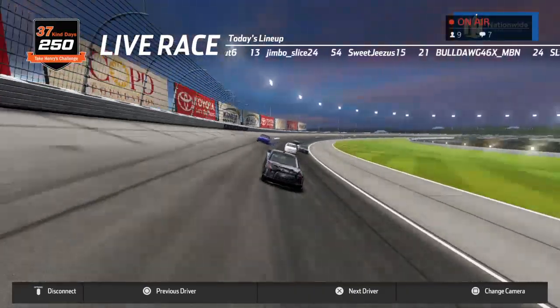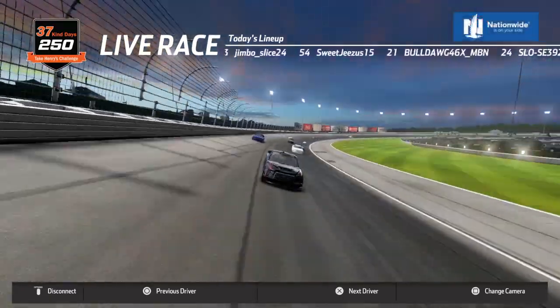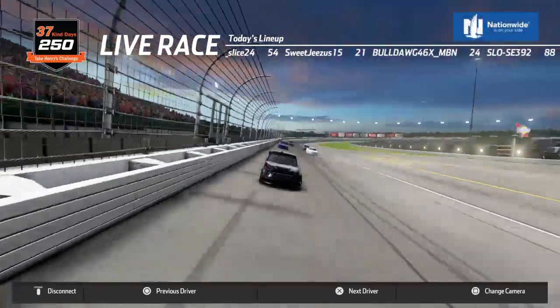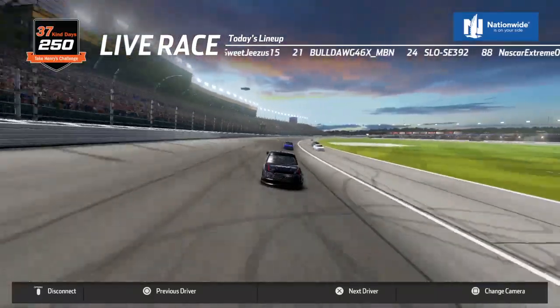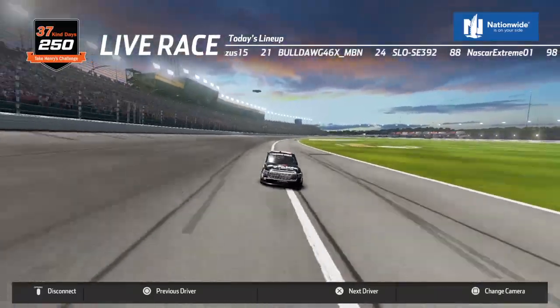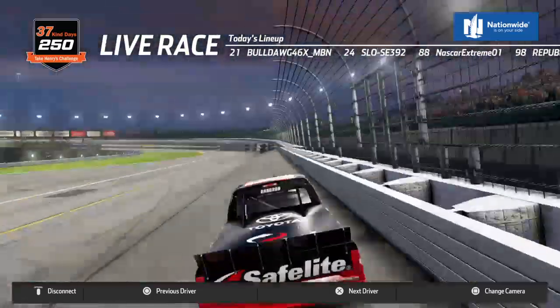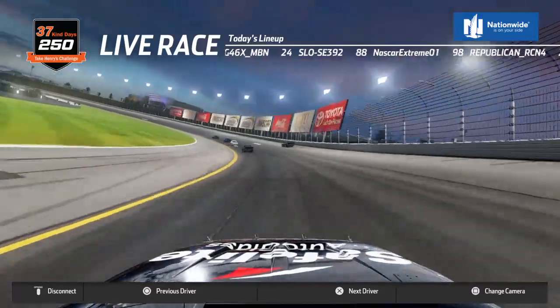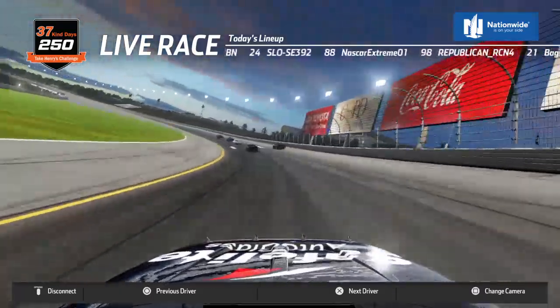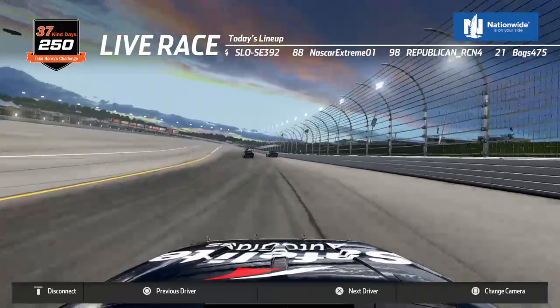Let's see them make it stick. There's going to be 3 wide. Bags looks to check out of it, give him room. That's Bulldog getting that pack. This is what Smoke Fan wants to see, side-by-side racing. Well, if he has the draft of Smoke Fan, that is not what he wants to see, but that's kind of what's going to happen. He's kind of avoiding the inevitable as they're side-by-side. So he's going to clear up now.